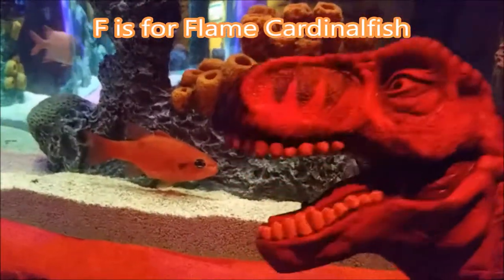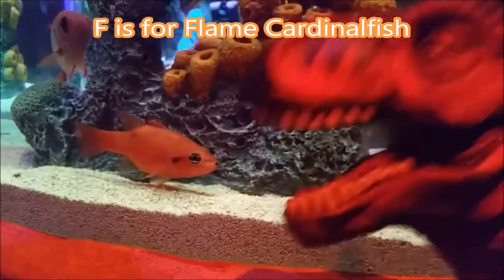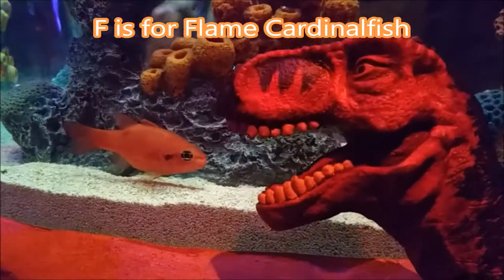F is for flame cardinal fish. Look how bright red he is. It's not just the lighting, see? Flame cardinal fish, letter F. What you doing? Just gonna sit there?